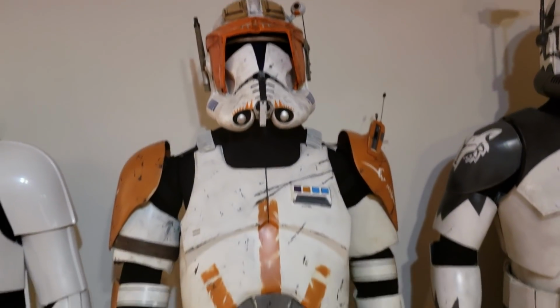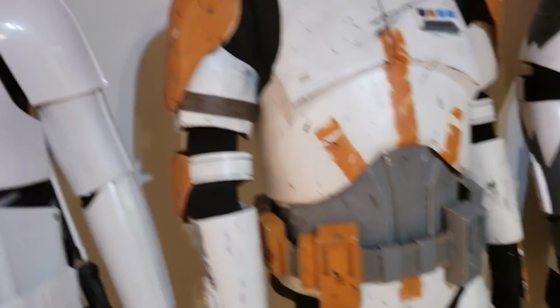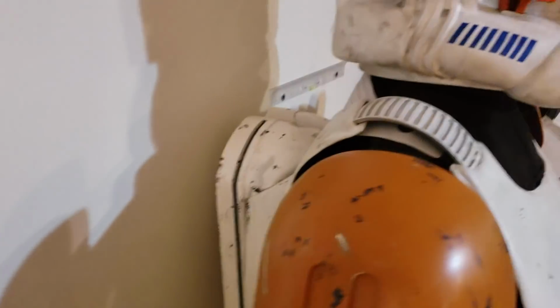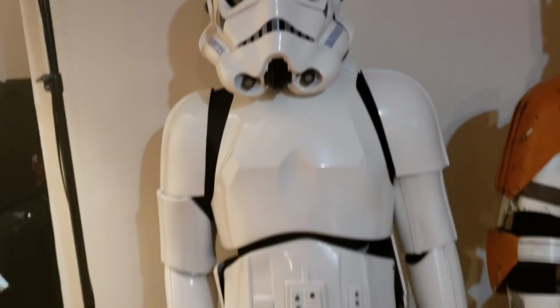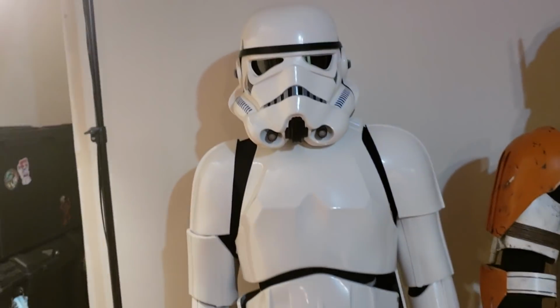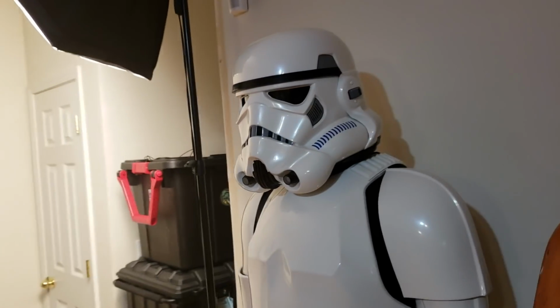Commander Cody. He does have the jetpack on. Hard to see. There it is. It's kind of against the wall. I'll show you a better shot of it. This is the Novos kit, Stormtrooper. Actually assembling another one of these. This one I assembled with a lot of my Legion friends' help. So going to try and do the next one and knock it out for not a Stormtrooper, but for something else.